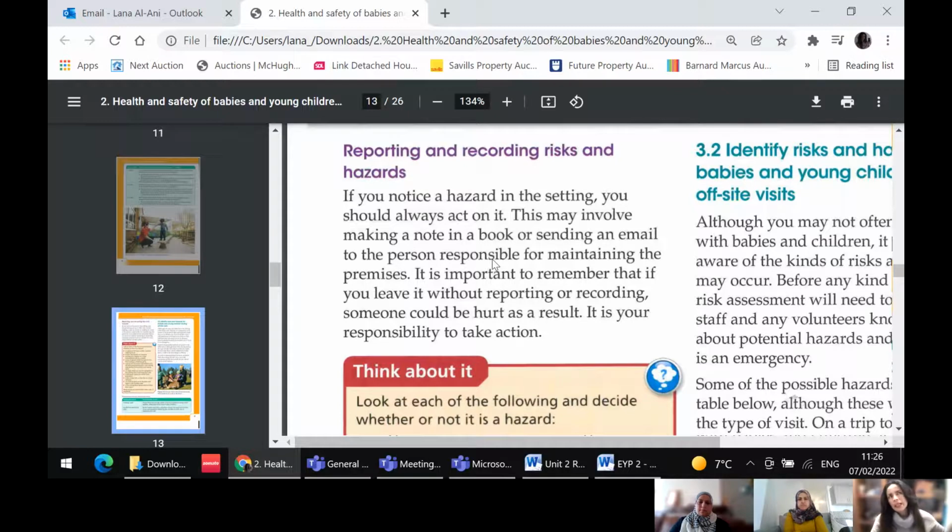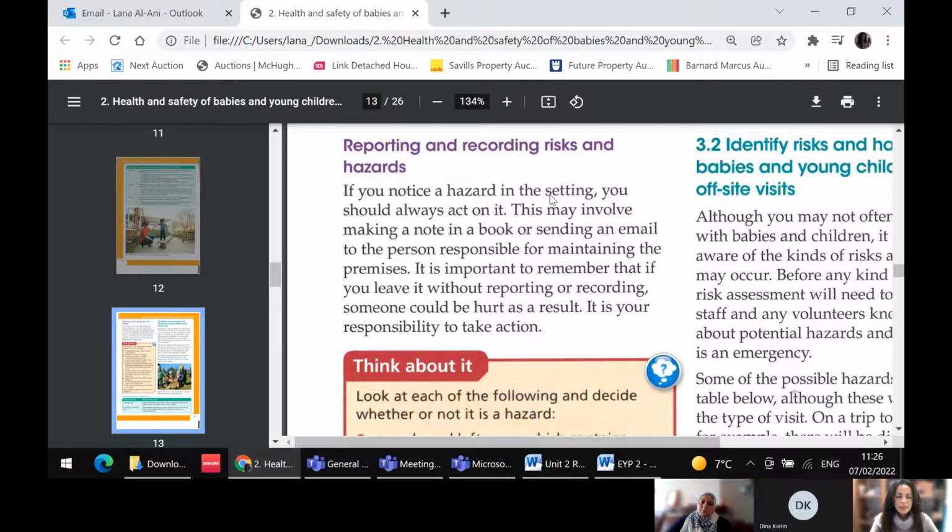Let us say there is a maintenance guy who comes from time to time to check on the building. You need to send them an email saying this is not working, it's a faulty machine and it's very dangerous for the babies or the kids. Or maybe report it to your manager to deal with, if he or she is the person dealing with these, and you don't know who the maintenance person in the building is. Maybe tell your supervisor. So one of your jobs as well is recording and reporting risk and hazard.